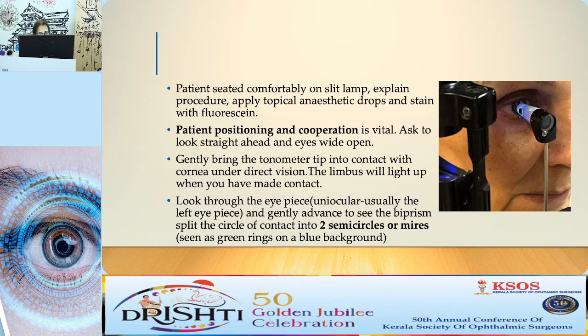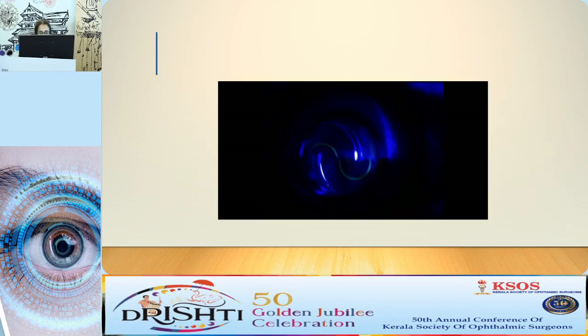It's a uniocular measurement. And what you see will be two semicircular mires of equal size. So the point is, we have to turn the tension knob so that the mires just get approximated. When the inner edges of the mires get approximated, it is the end point of applanation. You can note down the reading, multiply it by 10, and also note down the time.